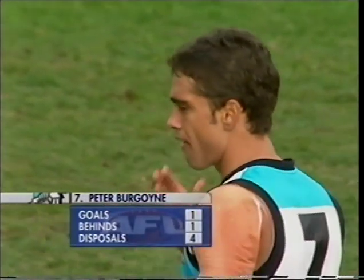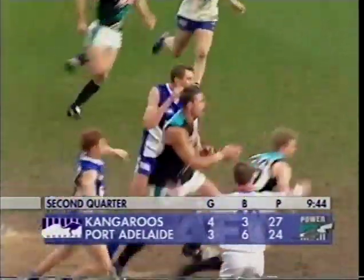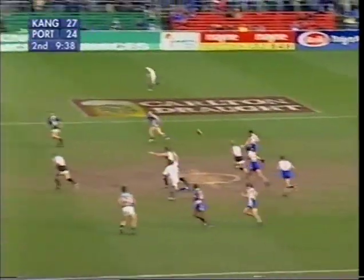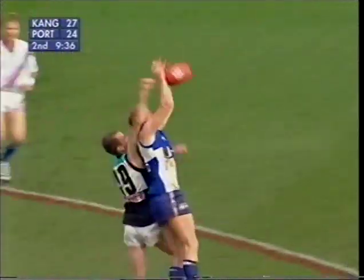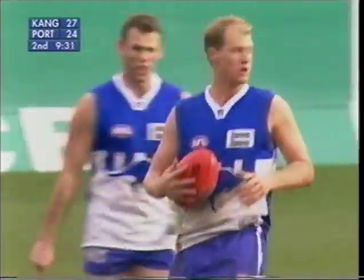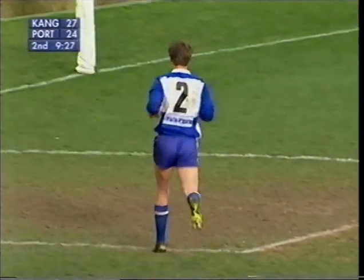Port Power have dragged it back to a 3-point ball game. 4-3-27 the Kangaroos. Port Adelaide 3-6-24. Harvey through the centre square. Digby Morell's the target in front and got him. Leads up in front. He's got a bit of presence about his game, Digby Morell.